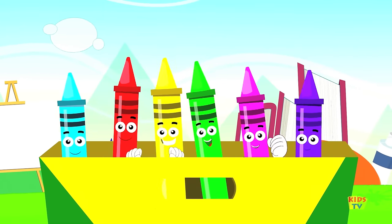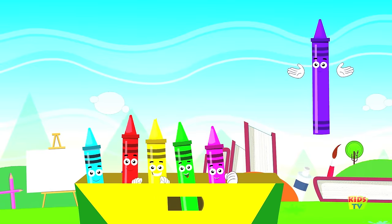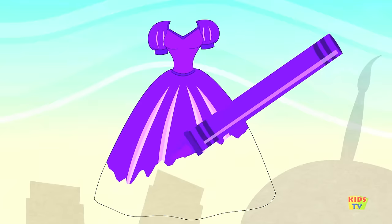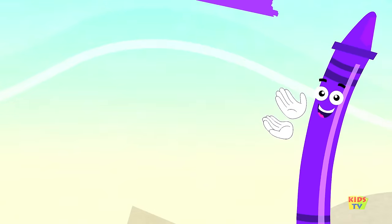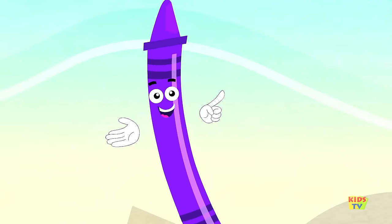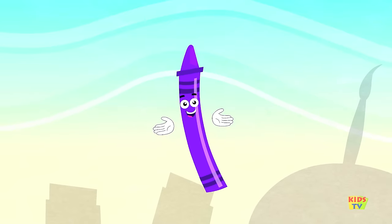Pick a color. Look, we've got the color violet. Put the crayon to paper and paint a princess dress. It looks so pretty, don't you think? Don't you love the color violet? It's just one of the colors in our crayons box.